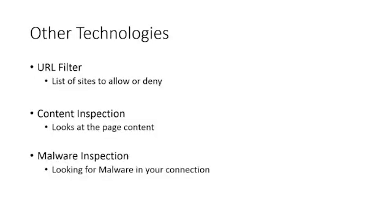We can also have malware inspection. That's great to protect our organization, to protect our network and our end devices, because what it's looking for is malware in the connection. It's in addition to maybe antivirus that you would have on your system. So all of these other technologies are great when it comes to protecting our organization. At least they're great in my opinion.